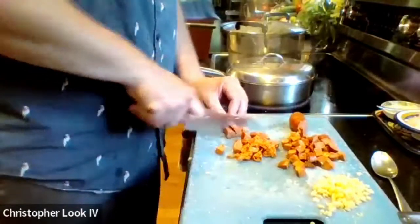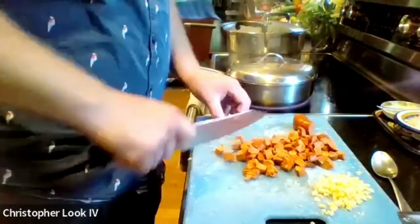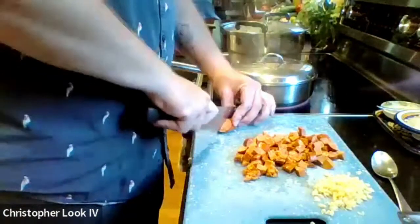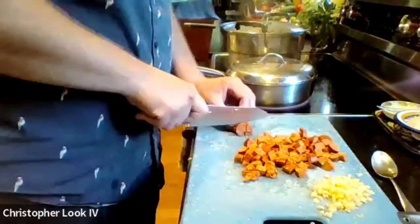Quahogs are going good. Hopefully you guys can see some of that steam coming off of this. That's a good sign. It means we're getting some good steam in there, some good pressure. It's probably not going to take that long at all for them to open up, which is ideal.